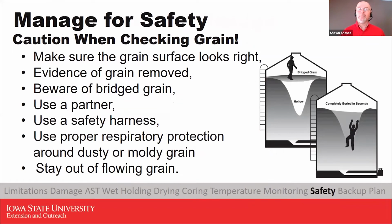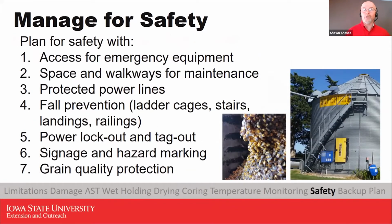Of course, we want to be paying attention to safety here. If you're going to enter a grain bin, make sure the grain surface looks right. If any grain has been removed, make sure you see evidence of that inverted cone. Otherwise, there could be bridged grain over a hollow spot that could collapse and trap you. Use a partner and a safety harness if possible anytime you have to enter the bin, and use proper respiratory protection, especially around grain that is losing condition and may have additional dust and mold spores present. And always stay out of flowing grain, lock out and tag out any unloading equipment before you get in the bin.